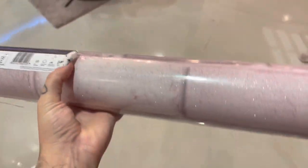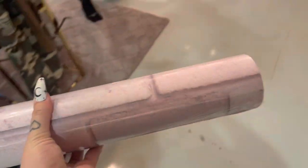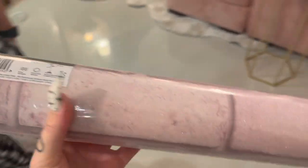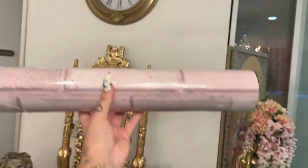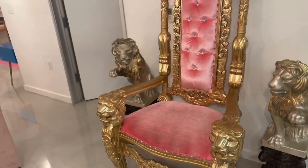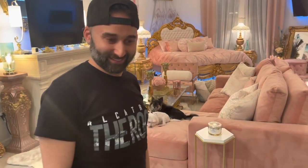So this is the wallpaper. Look, it has sparkles on it. Isn't that gorgeous? Like this glittery pink brick is gonna go back here. That's gonna be sick. I really wanna do it. I'm excited about that. I can't wait till that goes up. Right? That's my favorite. You're gonna have to help me with this. Okay.